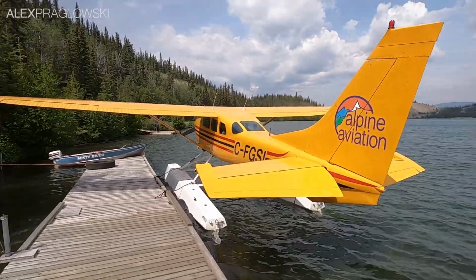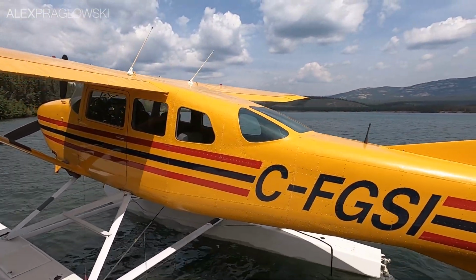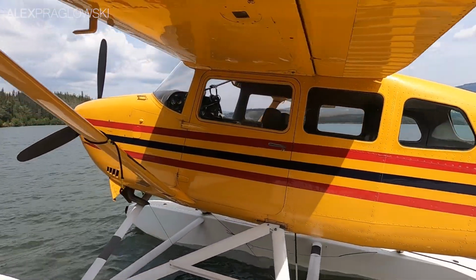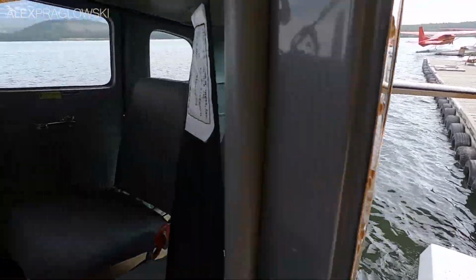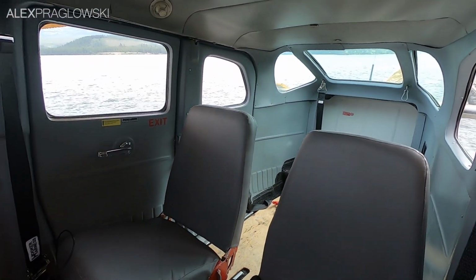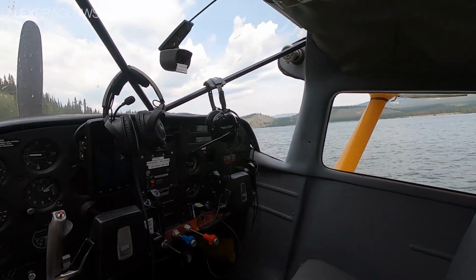When I arrived, I did some reading, and I decided to go up for a flight with Alpine Aviation on one of their Cessna 206s, specifically for the mini Grand Canyon tour, as they call it. As a resident of a very much landlocked province, I've never actually been on a floatplane, and with only a few days to spend in Whitehorse, I figured this would be the best way to see as much as I can.